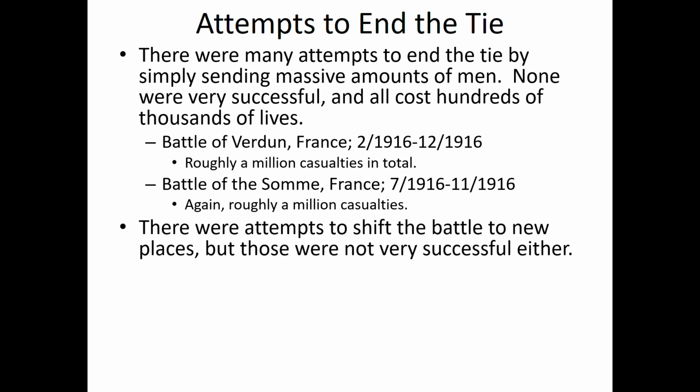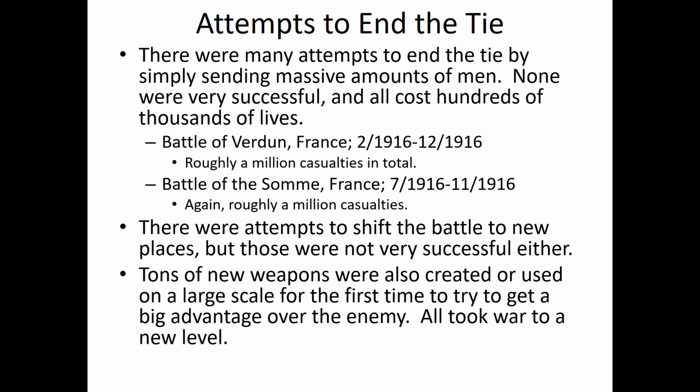Some ways that these countries fighting then tried to win would include trying to fight somewhere else. So if you can't get through the trenches, why don't you go fight somewhere else? These were not very successful either. So the main thing we'll talk about then, about how they tried to end the war, was just by trying new weapons. We haven't really gone into great detail yet, but World War I is going to be remarkable for lots of reasons, and one reason is because so many new weapons were debuted, in many cases for the first time, or for the first time on such a large scale.